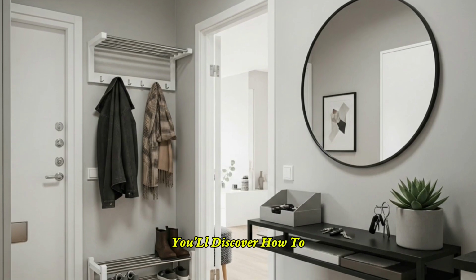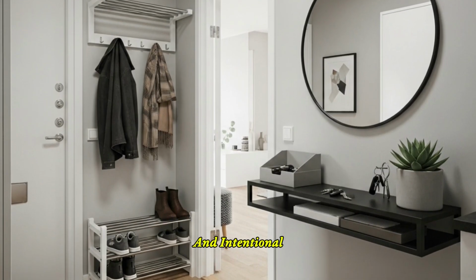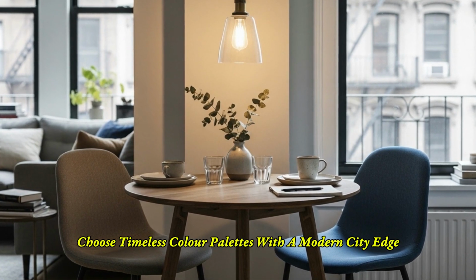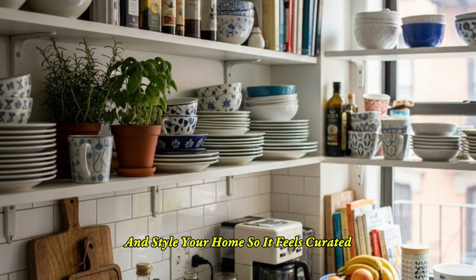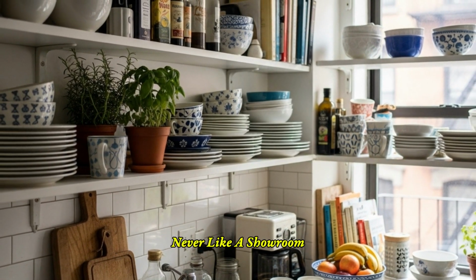You'll discover how to use clever layouts to make small rooms feel open and intentional. Layer textures and materials for depth and warmth. Choose timeless color palettes with a modern city edge. And style your home so it feels curated, lived in, and effortlessly elegant, never like a showroom.